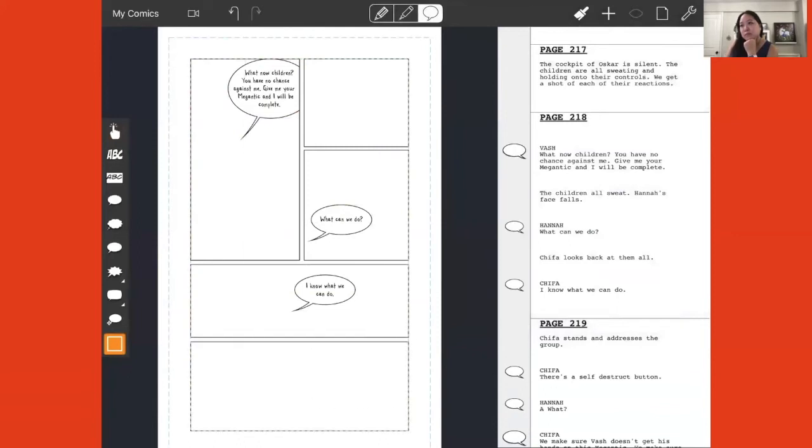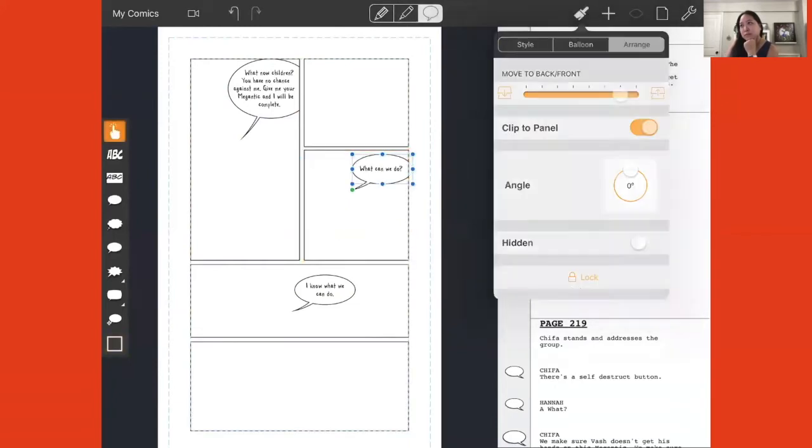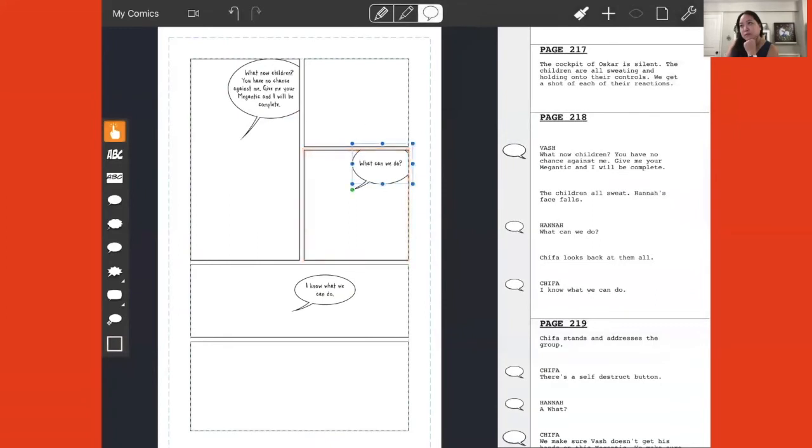And just kind of lay out your panels based on how you think that you want the flow to go. And then I move around my dialogue so it sits where I want it to sit. I've been working on this comic for a couple months now, so I have this workflow pretty down, and I kind of understand what I'm doing from here.